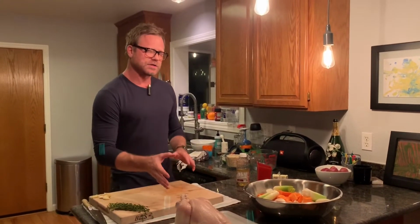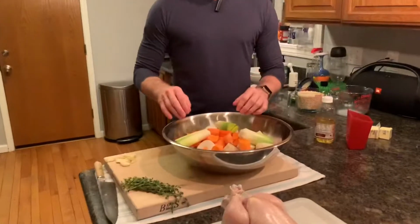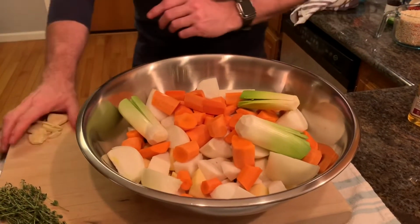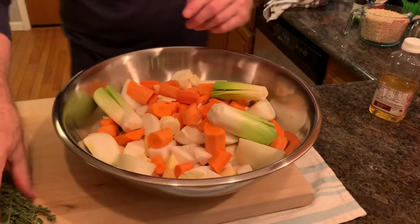I've got nearly a 6 here, so I've got a little extra time for it to come up to room temperature. It's perfectly trusty. All right, so still sitting there doing its thing. In the big magic bowl, we've got the rutabagas, the turnips, the onion wedges, and I made an executive decision and trimmed off some of these leeks a little bit more, and the carrots. Into that, we're going to throw in the remainder of our 4 or 5 smashed cloves of garlic.